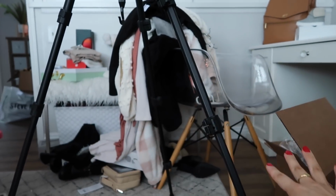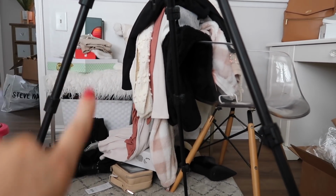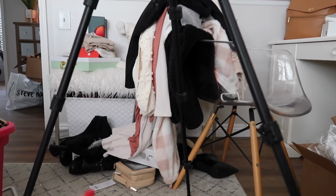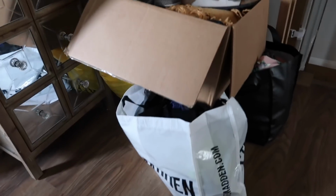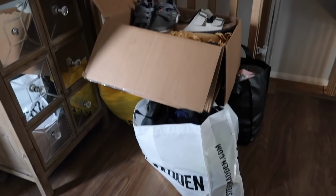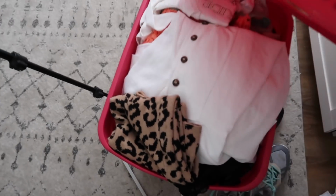There's just stuff everywhere, you guys. This is all clothing that I have set aside for a haul that I want to do. Those are all for holiday gift guide videos. These are clothes that I've already set aside that will all be donations going to a Salvation Army in the area. These are all clothes that I've already packed away that were my pre-pregnancy clothes.